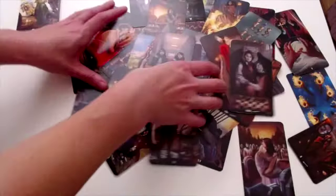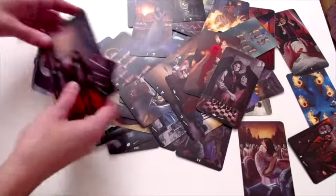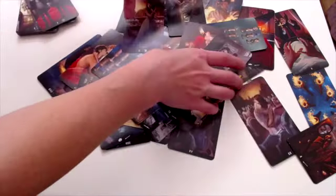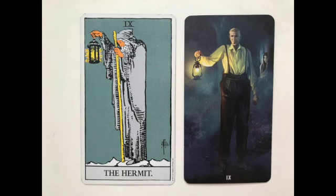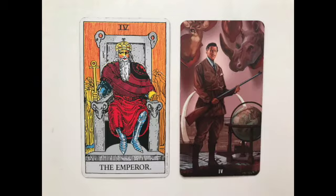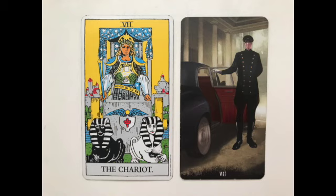In keeping with the Haunted House theme of this deck, each major arcana does have its traditional name that we know in tarot, but it also has an alternative name. So for example, the Lovers is called the Enraptured Couple, the Hermit is called the Groundskeeper, the Emperor, the Man of the House, even the Chariot is referred to as the Chauffeur. These are some small but fun details that enhances the overall theme of this deck.